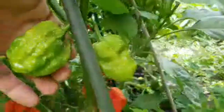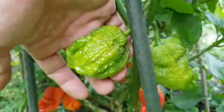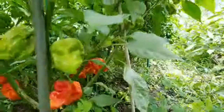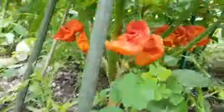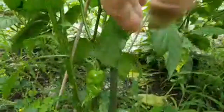And more tomatoes. These are some beast looking peppers. I'm waiting for some of these bigger ones to ripen up so I can do them. But as you can see on that plant, some wild different phenotypes. Hopefully I can get a lot of those bigger ones to ripen up pretty good.